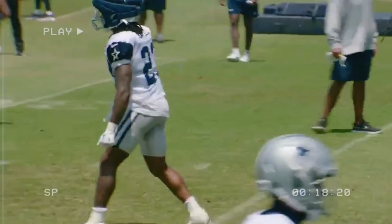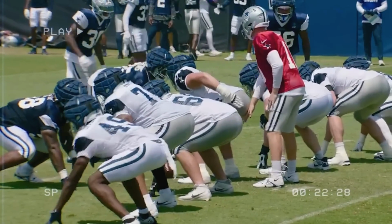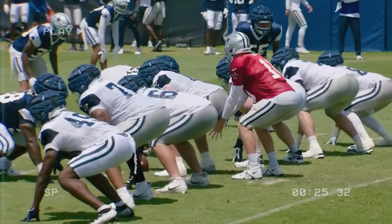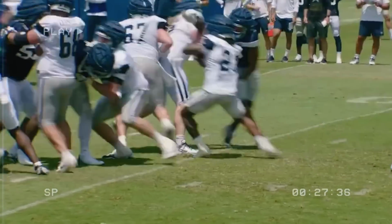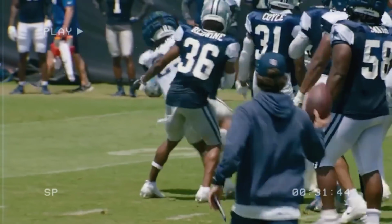But another thing that I noticed with Pollard was the guy that was rotating in with him. Rico Dowdle was being praised by Mike McCarthy on Monday right before practice. Even with that praise, it was interesting to see him out there running with the first and second teams. It seemed like he was the guy getting work behind Pollard. And he had some pretty good runs in that practice. He looked shifty, he looked healthy, which has been a problem throughout his entire Cowboys career.